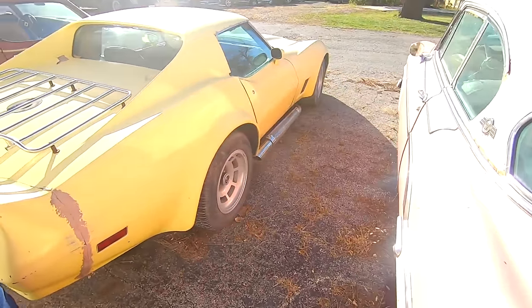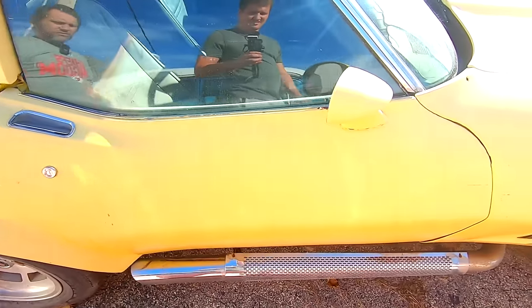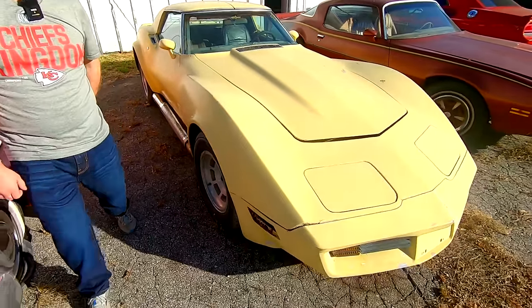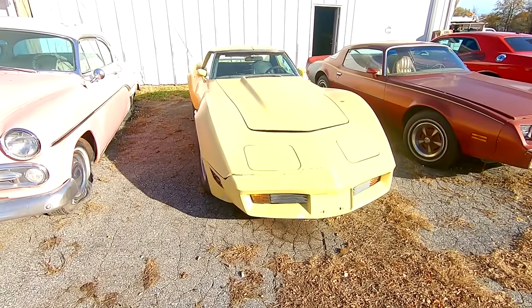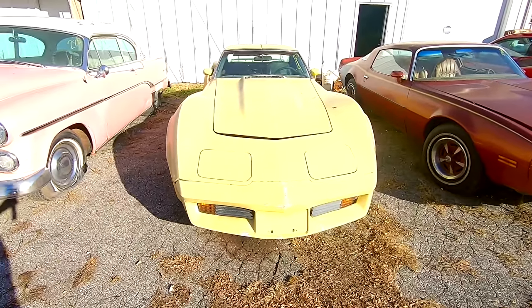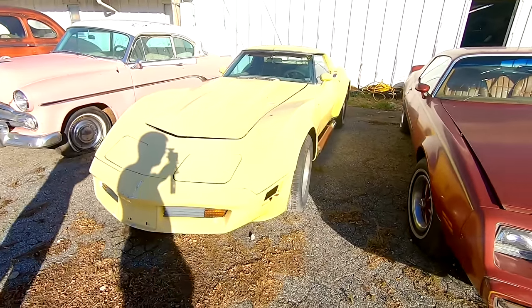So next to that is a Corvette with side pipes. Yeah, I don't really know anything about this one. I think he got this one with another car. I'm pretty sure it runs, but I don't really know how long we've had it around. This one and a white one he got at the same time, and I know very, very little about this one here. Okay. 10-4, that one's number 27B for the lot.